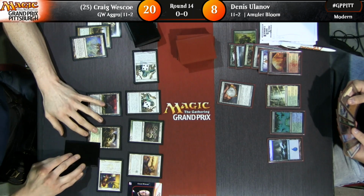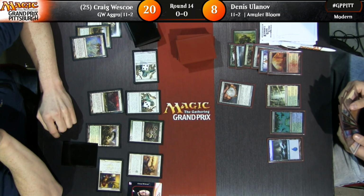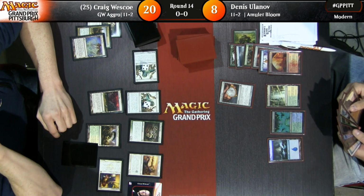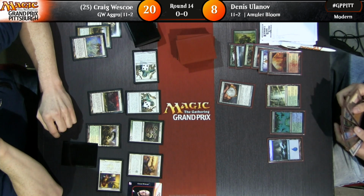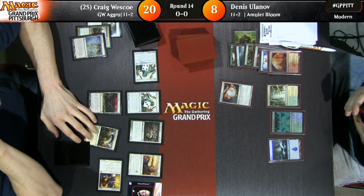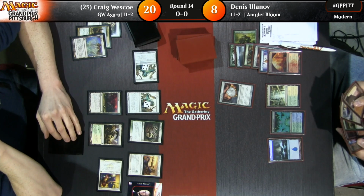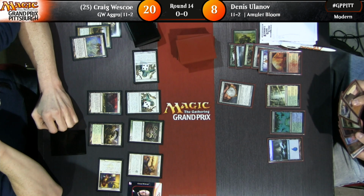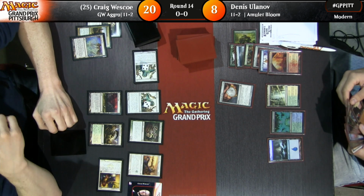Wiltleaf Liege, Brimaz. The Arbiter is certainly good tech. Wonder if we saw a Primeval Titan without getting any lands? Plausible. It's quite possible. Right? If Craig goes Arbiter and Denis goes Titan, you would run it out there just a 6/6 trample, right? Hope your opponent doesn't have a Path. I don't know. I'm just speculating, trying to rebuild the game from the graveyards.